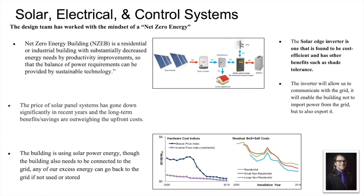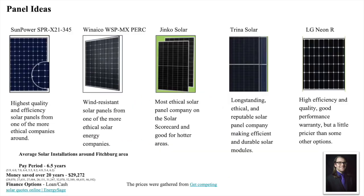The design team has worked with the mindset of net zero energy for 510 Main Street, which is essentially we only want to be using as much energy as we are producing or is needed for the current time. Solar panels are going to be the most efficient since the price of solar panels has gone down significantly in recent years, and the long-term benefits and savings are starting to outweigh, as we see from this chart down here, since 2000. For 510 Main Street, we'll be using the Fitchburg area.